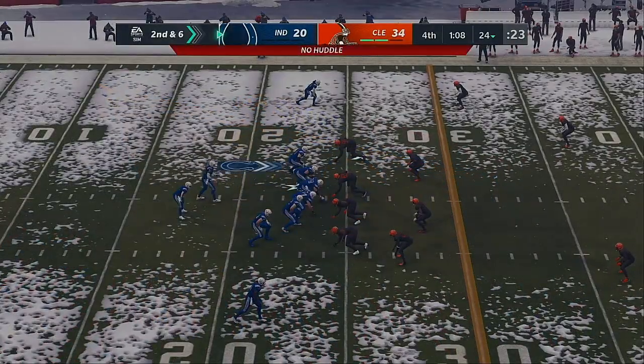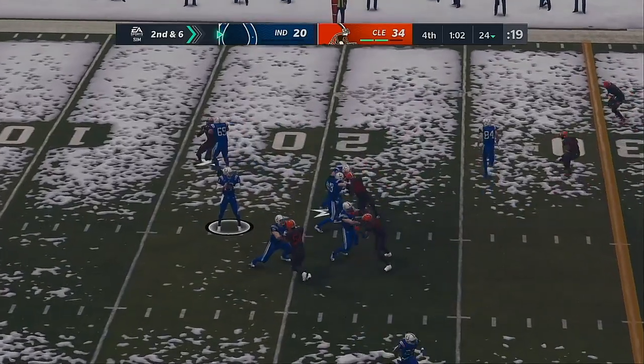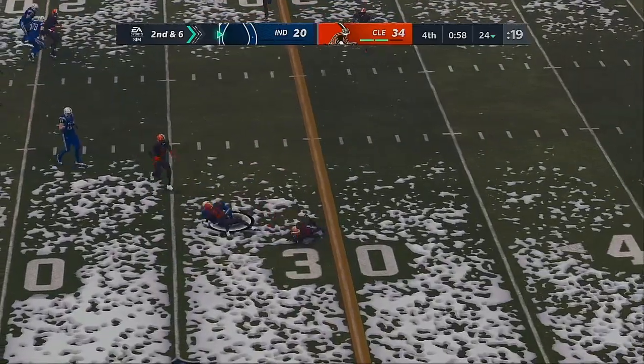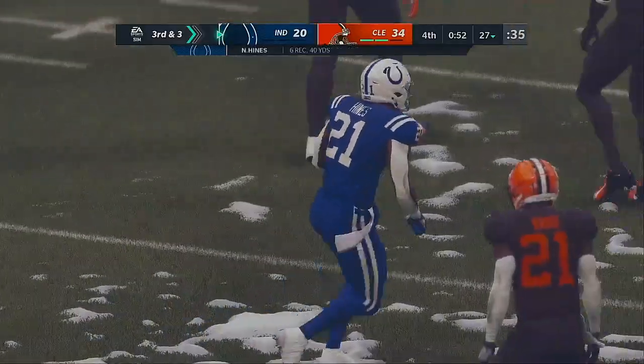Rivers has been through this many times as he'll hustle his guys to the line. To throw again on second down, Rivers. That's complete to Hines out of the backfield. It's a 4-yard pickup, and that'll bring up a third down.